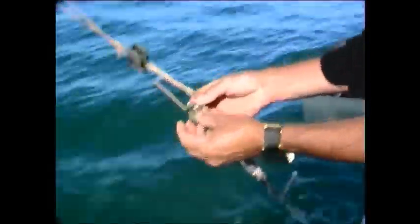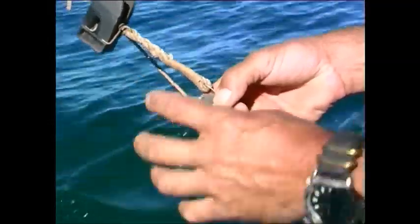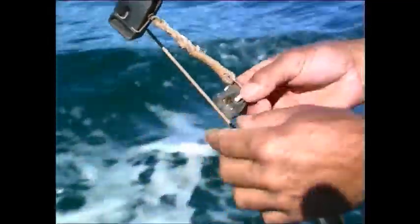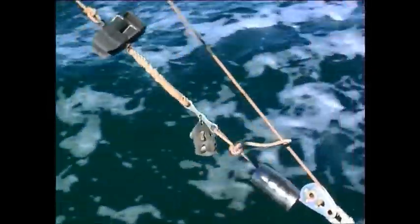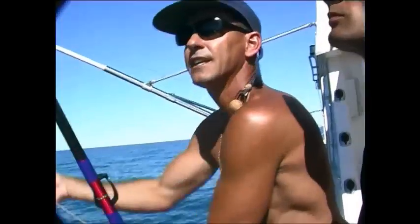What we do is we'll put your line through there, we can set the pressure on this to light, heavy or whatever we want it. So with this line, I'll set it just so it pulls out. Okay. And it gets the bait away from the boat and lets it swim in clear water.